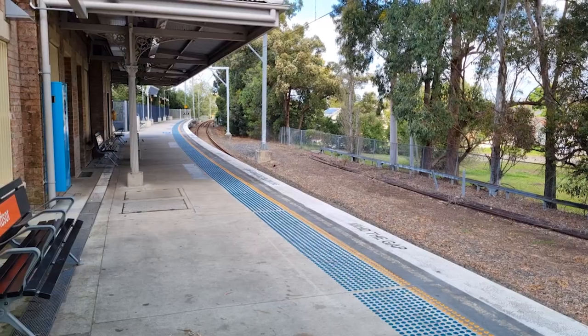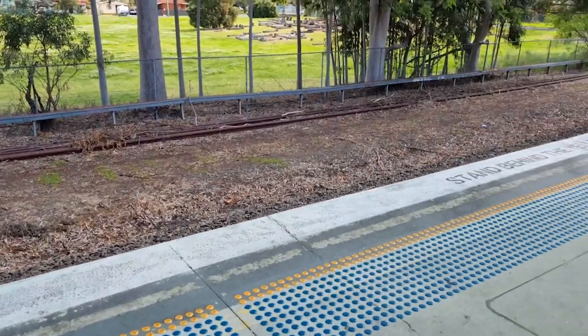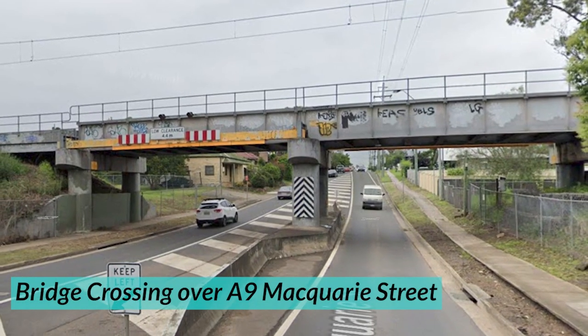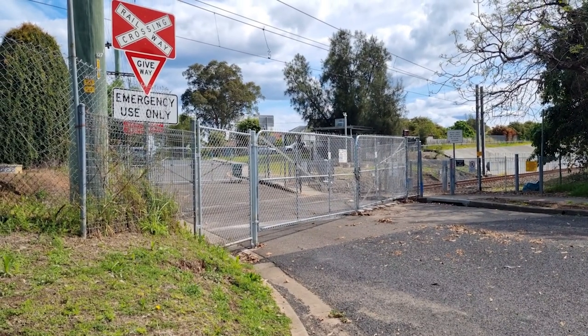As you can see, Windsor Railway Station is in a single side platform arrangement. Now, Windsor Station has two of the only grade separated crossings north of Schofields, both just south of the station. The first one is a bridge over the A9 Macquarie Street, the second is over George Street. However, the station does still have a level crossing of sorts.